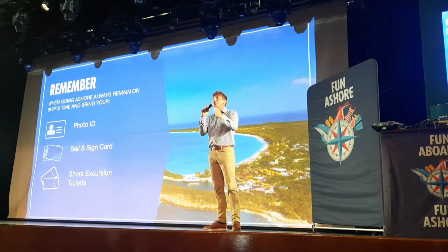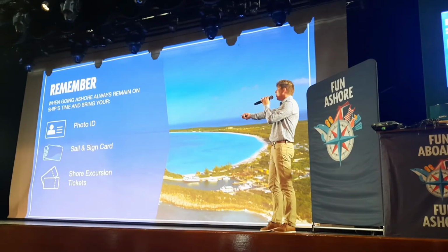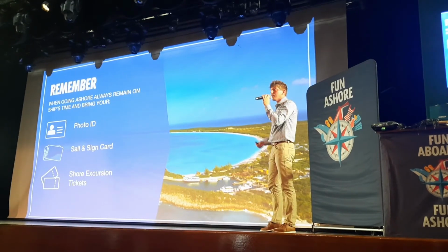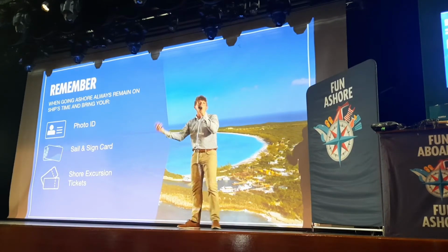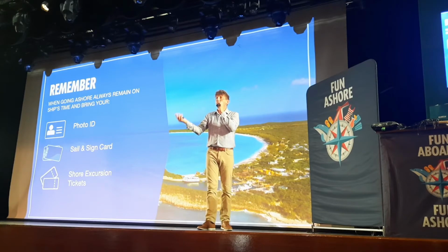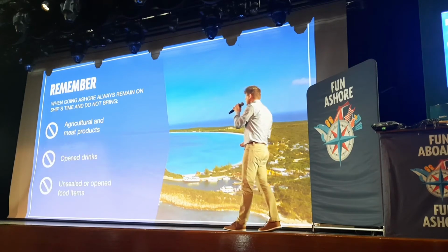That's the only reason why you need to have that photo ID or a driver's license if you're age 16 and over. And don't forget your shore excursion tickets, because the shore excursion ticket is going to let you know where your meeting point is, what time your departure time is, and some of the excursions meet on board, and some of the excursions meet outside on the pier as well.